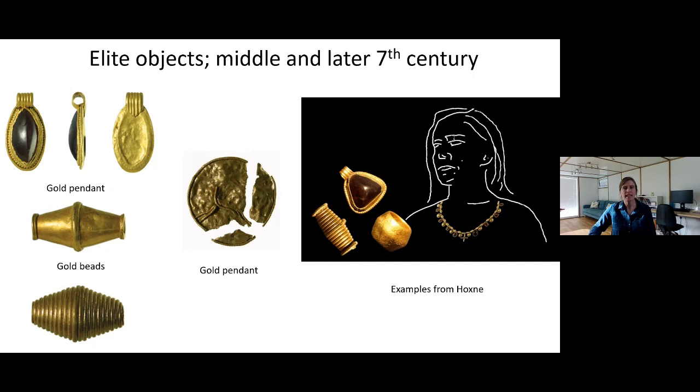Moving into the middle and later 7th century, we then see the gold spacer beads made of both sheet and wire, and gold and garnet pendants. Now these are similar to those from Hoxton, Suffolk, which you can see there on your right, and from the Desborough necklace from Northamptonshire, which you can also see represented. Rendlesham also has gold filigree pendants, similar to those found at Boss Hall, Ipswich.